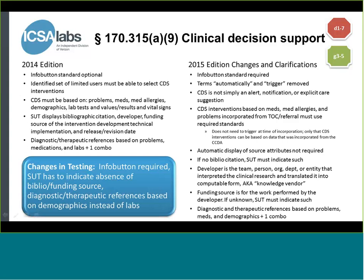One thing I will say is to just remember that the demographics data elements now include sexual orientation and gender identity. And that means that you now have those data elements available for providing and creating CDS interactions. You aren't required to use them, of course, but they are an additional data element up for grabs when you're demonstrating the diagnostic and therapeutic references based on the demographics data element.